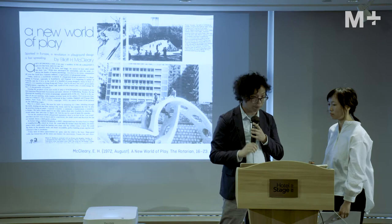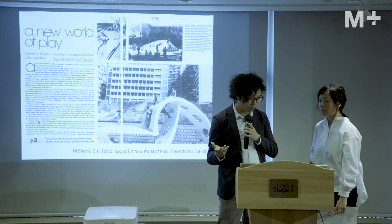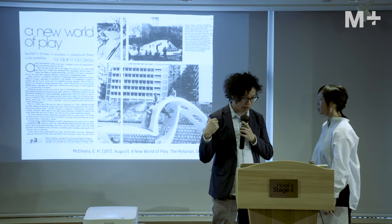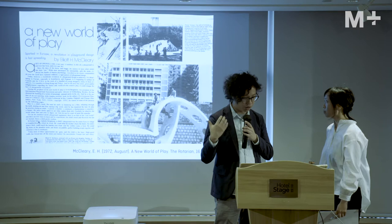Upon following the initial discovery from the yearbook, the quickest way to find more information through Google is to realize that an article was written by McCleary for the August 1972 issue of the Rotarian magazine. It introduces Shek Lei Playground and other innovative examples in Europe and Japan in the 60s.